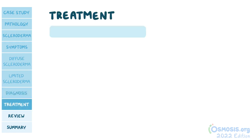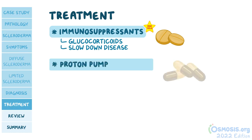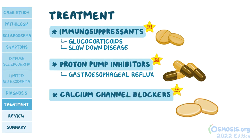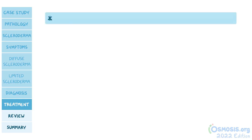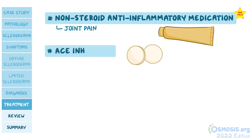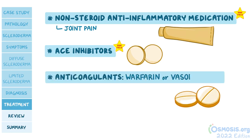For treatment of this condition, immunosuppressants like glucocorticoids are used to slow down the disease. Other medication can be used to relieve symptoms: proton pump inhibitors for gastroesophageal reflux, calcium channel blockers for Raynaud's phenomenon, non-steroidal anti-inflammatory medication for joint pain, ACE inhibitors for hypertension, and medication like oral anticoagulants like warfarin or vasodilators for pulmonary arterial hypertension.